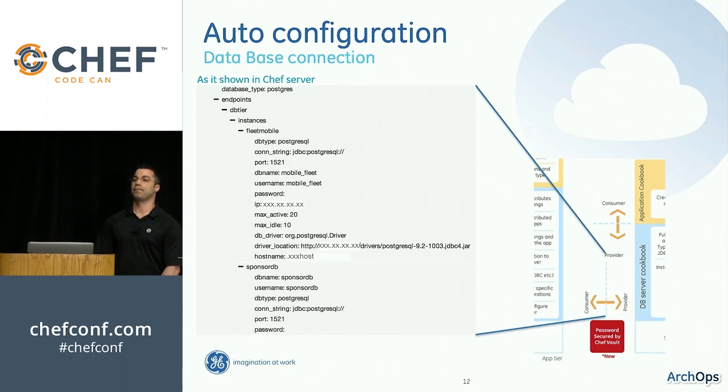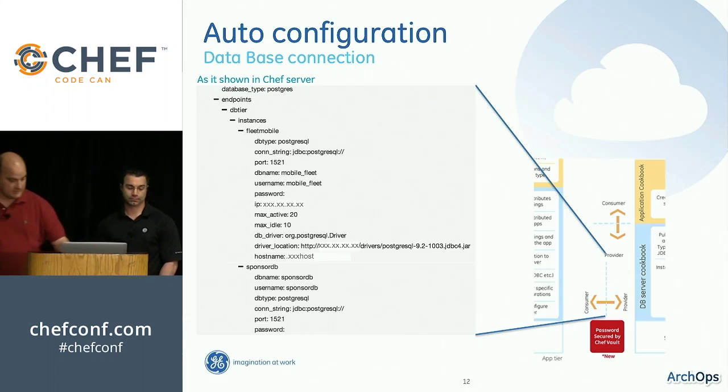Yes, sir. Talking about your 3 tiers there, how do you manage which functions go in which tier? Very good question.